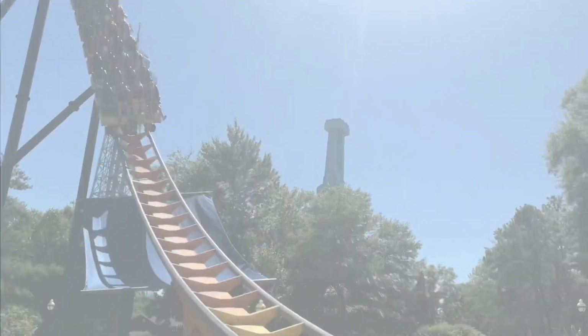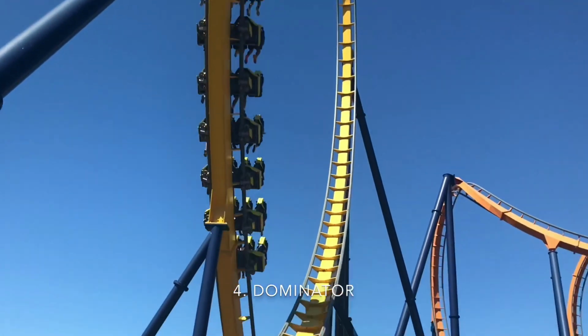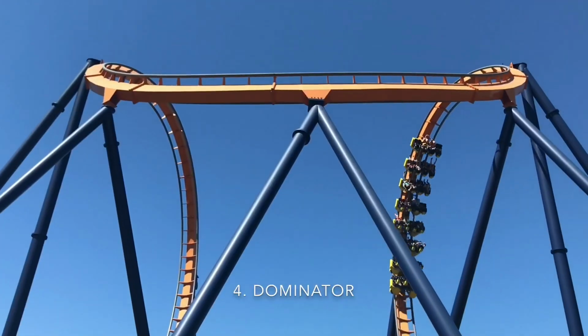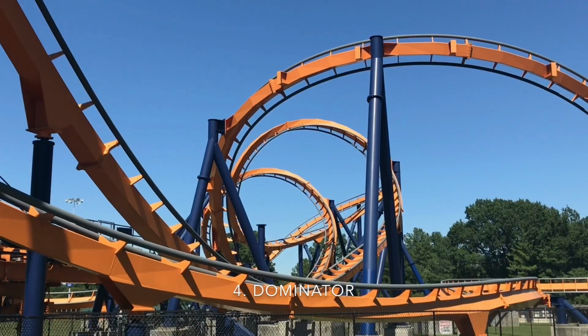So, moving on to the number 4 spot, I love this coaster. It is Dominator, the B&M floorless at the park. Now, some people give this coaster a lot of crap for being shaky or not as enjoyable. However, I like Dominator. I think it's a fun ride. It's very smooth, pretty intense for this kind of coaster. The inversions are a lot of fun. It's definitely one of the top attractions at King's Dominion. I think it is definitely one of the better floorless coasters out there.